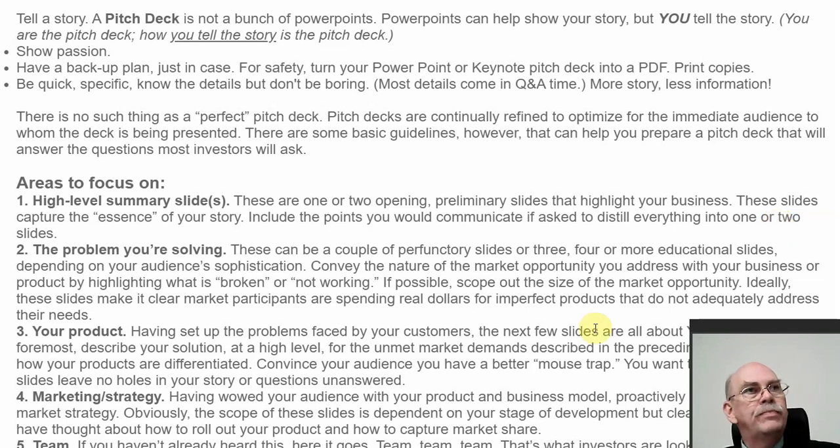Number two, identify the problem. Where's my mouse? There we go. Identify the problem that you're solving. If there's no problem, why do we need you?